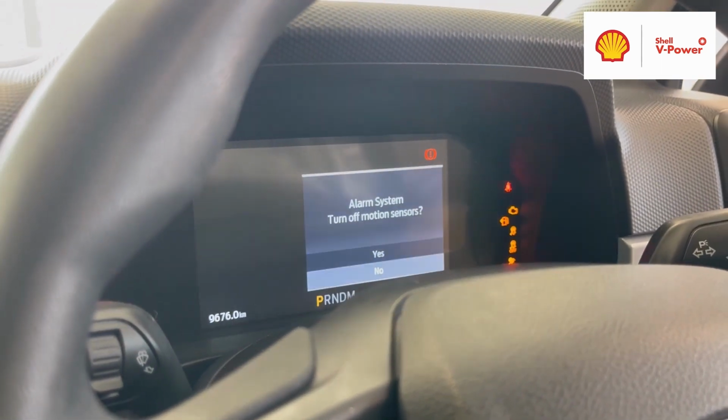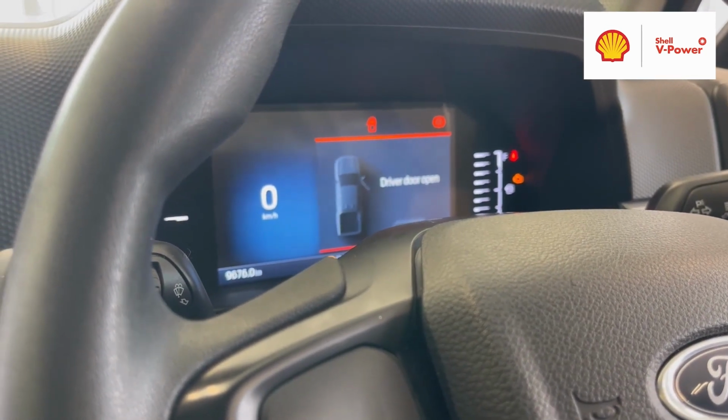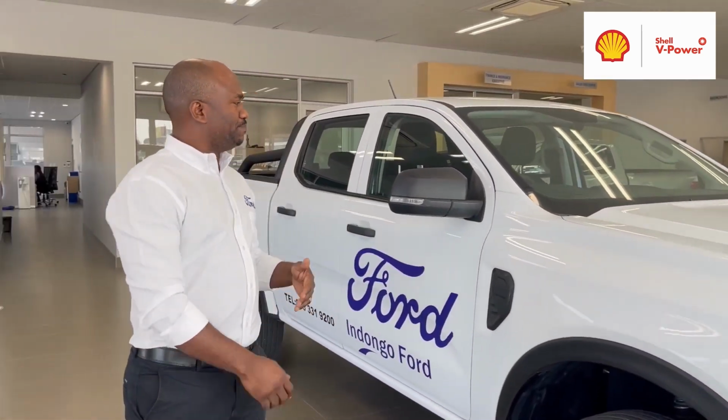This is our entry-level model, which we call the XL. The XL is a 2-liter turbo, 6-speed, with 125 kilowatts and 405 Newton meters. Those who know Ford very well will see that the size has also shifted a little bit. The wheelbase has increased by 50 millimeters. As you can see, this guy is very huge in front compared to the old Rangers. On the old XL we never had cruise control, but now it's standard on this vehicle.